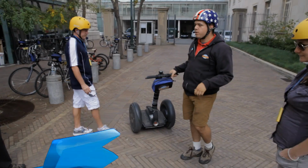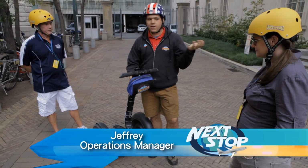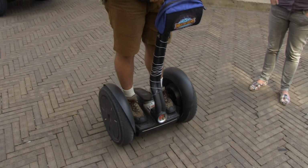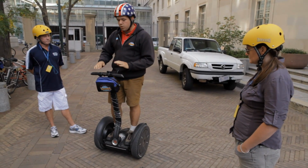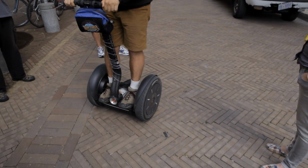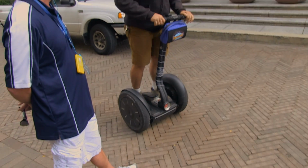All right, guys, welcome to Bike and Roll. If you guys just gather around, we're going to go over a few things about the Segway. My name is Jeffrey. I'll be your guide this afternoon. Once you get on, it's a fairly intuitive machine, but there's a small adjustment period. You just want to step on one foot and then the other, and it'll balance like that. Another important thing to notice when you're getting on the Segway is where your feet are. If your feet are too forward, the Segway is going to automatically go forward. If your feet are too backwards, the Segway is going to automatically go back.